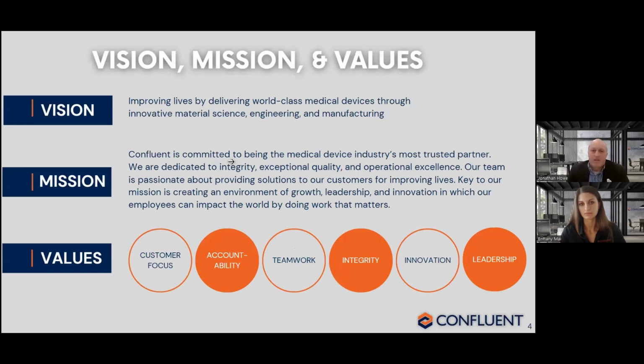What I want to start off with is just to give you a little bit about our vision, mission, and values. We like to ground all of the work that we do and bring it back to these. And there are a few things here I want to highlight in the context of securing our supply chain. First is our vision. Our vision is about improving lives through using our innovative material science, engineering, and manufacturing know-how, as we talked about earlier. And for me, this is really impactful, as someone who's developed medical devices in the past, knowing that we're working on products that are going to help patients' lives really brings it home. Really excited to be a part of a team that is focused on that vision.